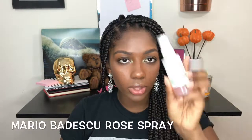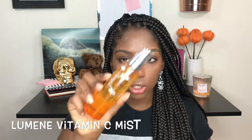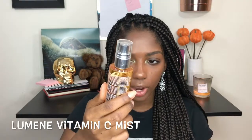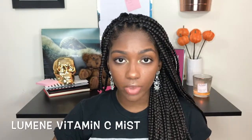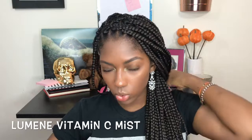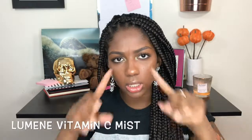I like to use a facial spray before and after I apply my makeup to, 1, apply moisture to my skin, and then 2, afterwards to take down some of the cakiness from all the powders that I've applied to my face. The 2 I've been using are obviously my Mario Badescu Rose Water Spray, and then this Lumine Glow Refresh Hydrating Vitamin C Mist. I talked about that in my most recent favorites video. Whichever one it is, I'll link it.